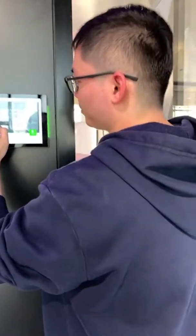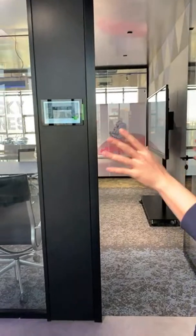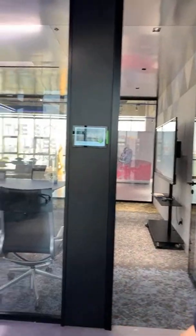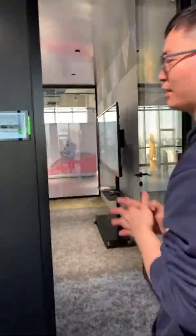Once you set up the timing, other people would get to know that this meeting room right here has already been booked by someone else during a certain period of time, so they won't come inside and bother you during that time.